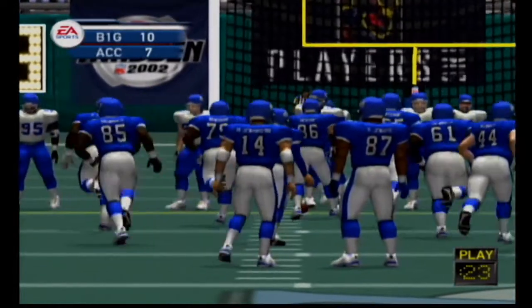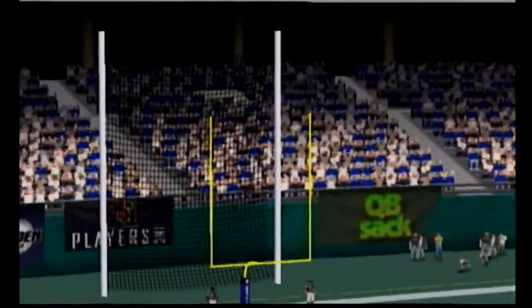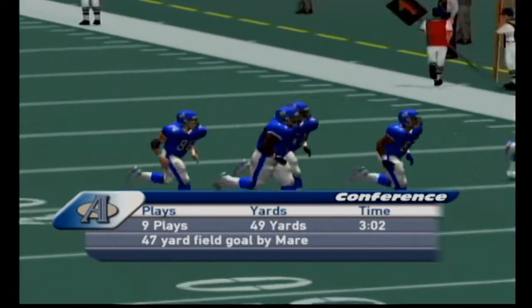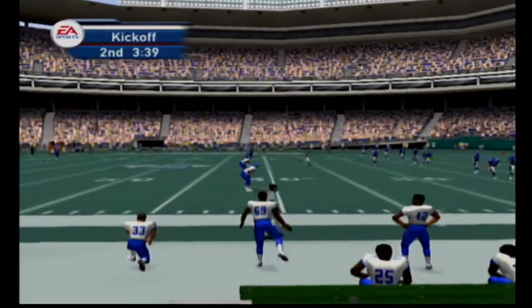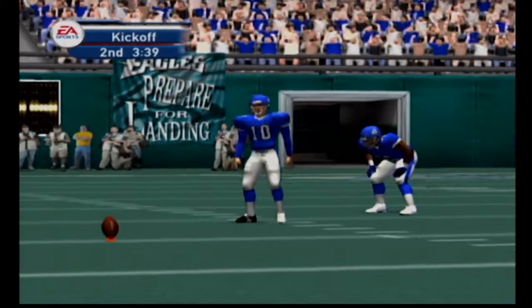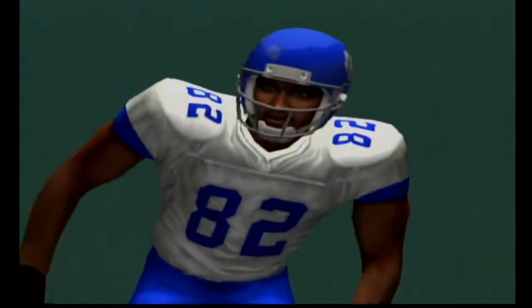Murray lines up for the field goal. He gets the kick off. The kick is off. It's good. Not a lot of scoring going on today. He gets it off. He takes a knee.